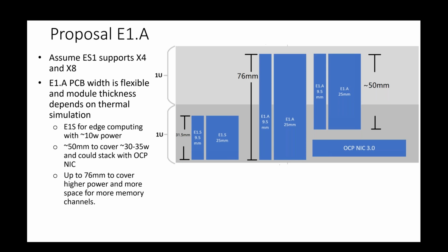So 76 is the maximum we can go with 2U, and the message here, the height is, the 1U, I think the 31.5, compatible with E1S, is what we want to do, and whatever in the middle, you can plug in the system. It's really depending on the power and the thermal of the accelerator vendor, right? And then if we are designing a 2U box, I think they can choose whatever is still compatible to be in the system. How is that? Because you are plugging like this, right? You are plugging vertically.